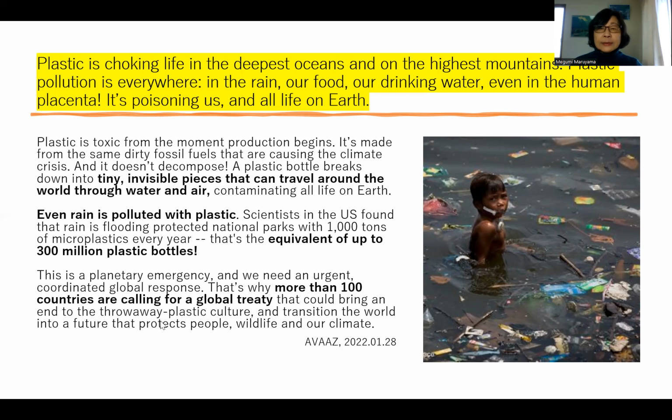I got this letter from AVAAZ on 2022, this year, last month in January.